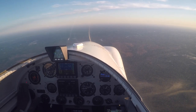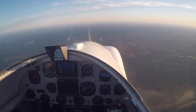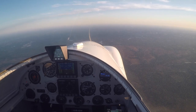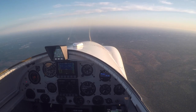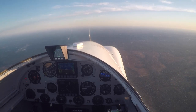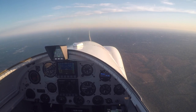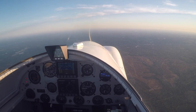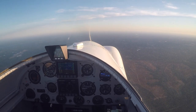Standby data mark 3, 2, 1. Data mark. And reducing power to idle. Maintaining heading. Slight left rudder applied just to keep the ball in the center. And got a little negative VVI trend going. Increasing pitch rate. And definite negative VVI trend going.